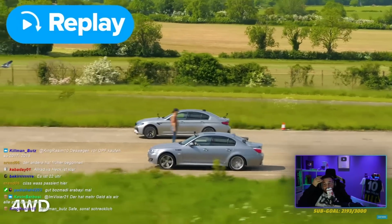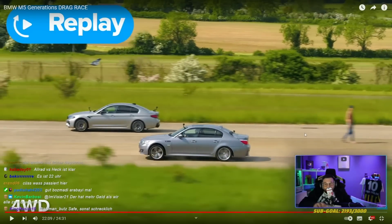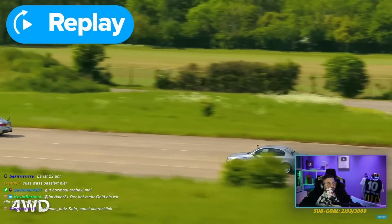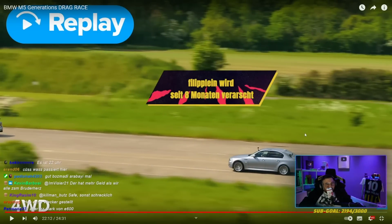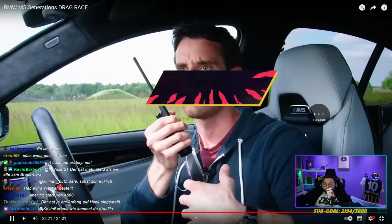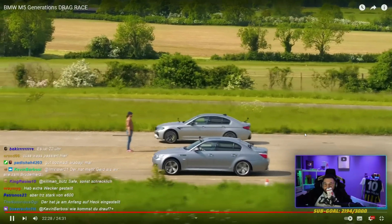I mean, this thing launches absolutely brilliantly, but it is spinning up its tires a bit. And that thing just rockets off. Though it didn't really seem that much faster than when you're in two-wheel drive. So then what exactly happened?